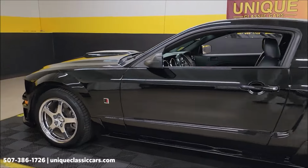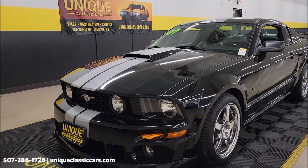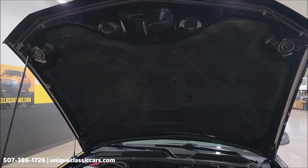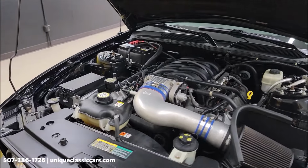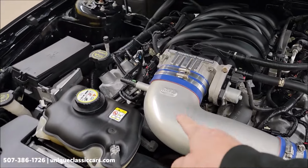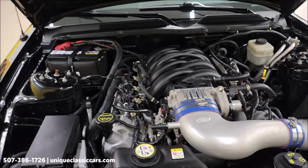All right, we better take a peek underneath the hood. See what's underneath there. Underside of the hood. Get a good look at the hood liner. There it is. So 281 cubic inches, 4.6 liter. Again, cold air intake, C&L, there's that BBK Power Plus twin 62 millimeter throttle body.